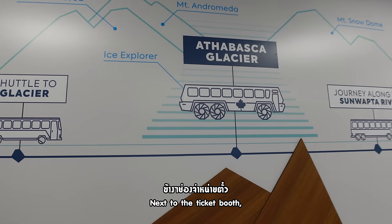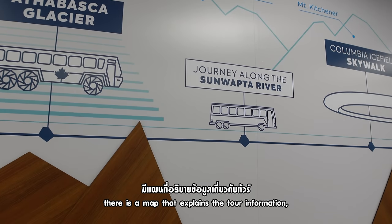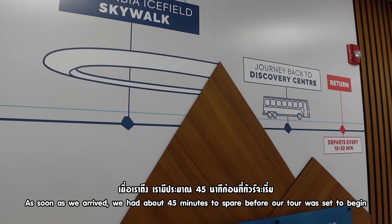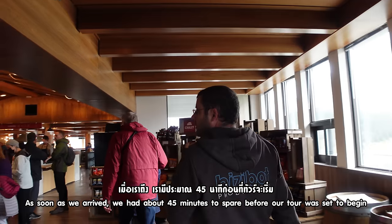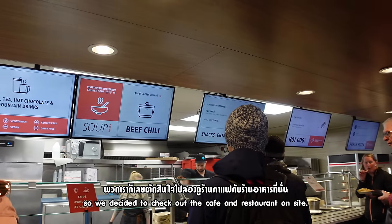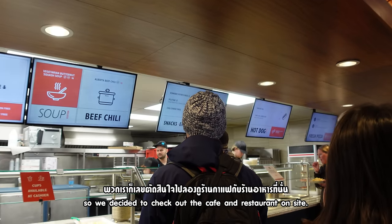Next to the ticket booth, there is a map that explains the tour information, but don't worry, I'll give you a detailed explanation in a bit. As soon as we arrived, we had about 45 minutes to spare before our tour was set to begin, since we bought our tickets in advance, so we decided to check out the cafe and restaurant on site.